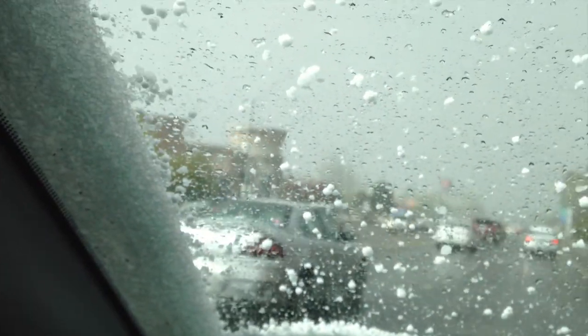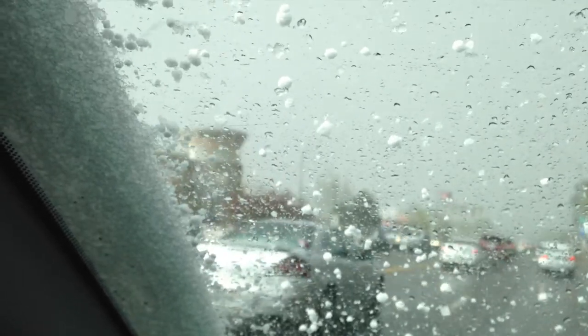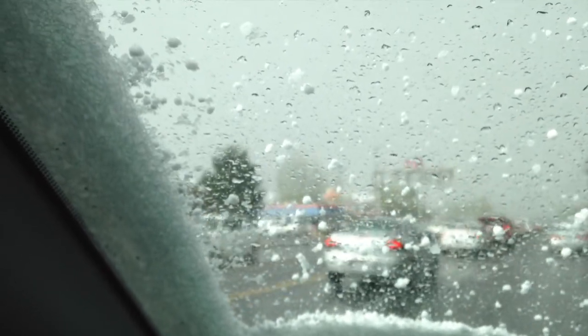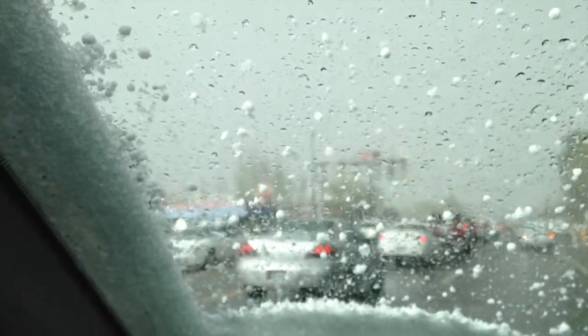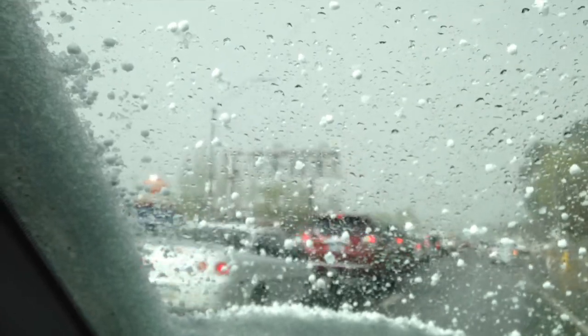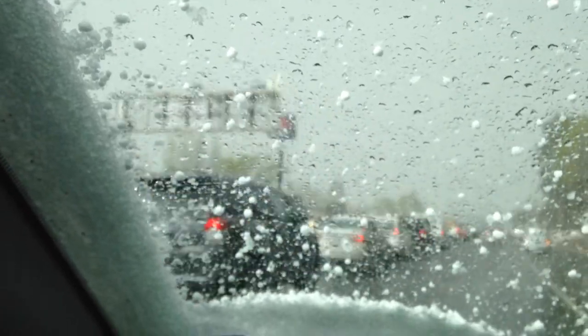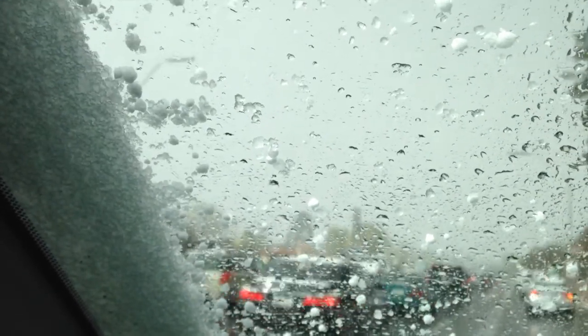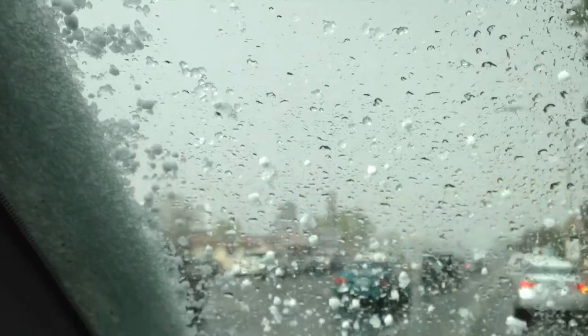Today is May 8th, and this is downtown Flagstaff, well, sort of near downtown Flagstaff. And as you can see, it's snowing. And it's really no surprise that it's snowing, because it snows almost every year at the May graduation.